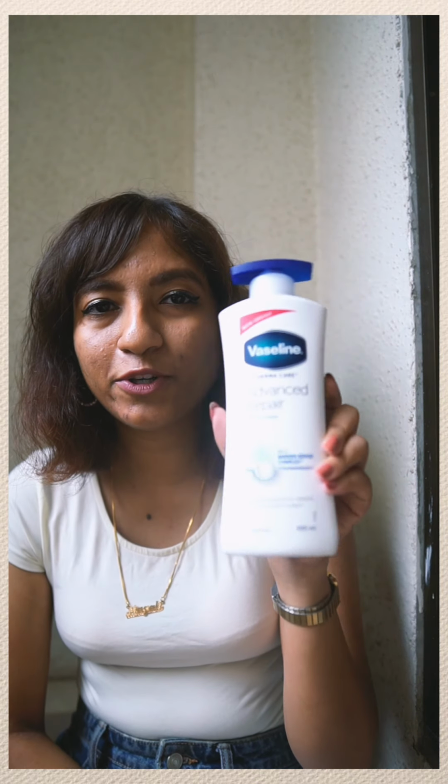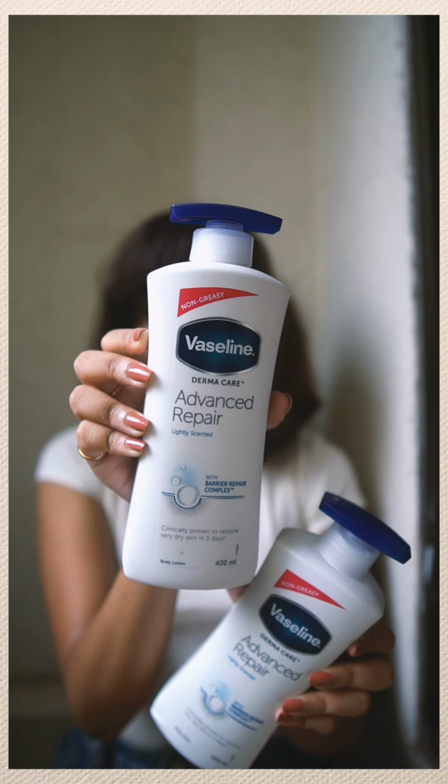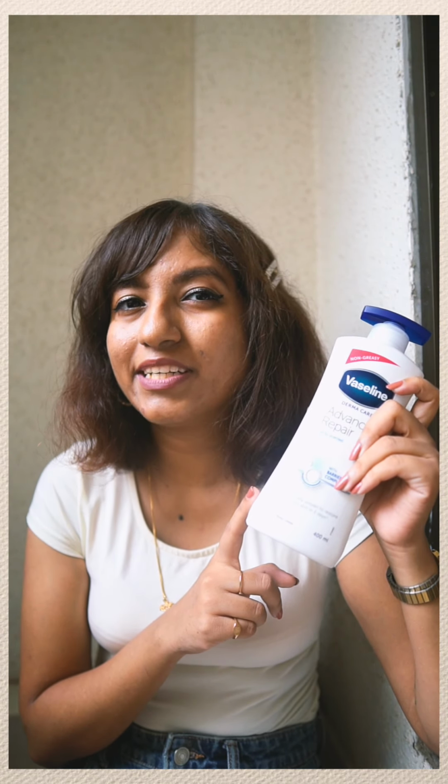And finally, I bought 2 of these Vaseline Advanced Repair Derma Care body moisturizers. This was the most affordable of the bunch. The only thing I don't love about this is that it says it's lightly scented, and I feel like this one would have been a lot better if it was unscented. They have like 5 different variants that look very similar: there's the cocoa butter, an aloe vera one, and different ones. This is the one that should work best for me, but again, I haven't really tried it yet, so fingers crossed.